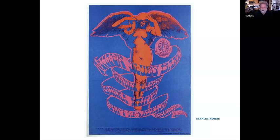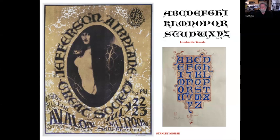Although they could draw just fine, they had to crank these things out because they only got $100 a piece for these posters throughout the 60s, from the time they started in late 66 up through the time, let's say, that the Fillmore closed in 1971. $100 was all these artists got. So even though they threw themselves into it, they still had to think about being expedient about it. So if they had some provocative illustration that they could use and it meant they didn't have to draw it, they could just slap it in there, then they went ahead and did that. So here is Lombardic Versals in a psychedelic poster, also by Stanley Mouse.